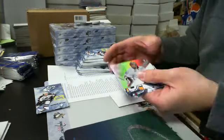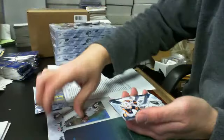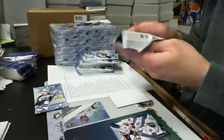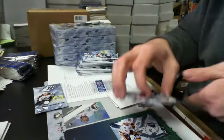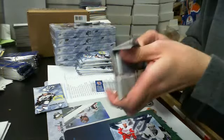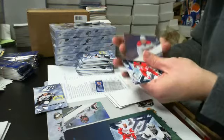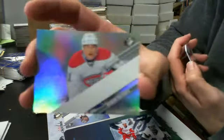We have a rookies. It is a Frederik Andersen for the Ducks. Oh, we got a redemption right off the bat. We'll wait that out till the end of the box. Then we got a rookies. It is a short print, basically 1 in 10 packs, of Brendan Gallagher for the Montreal Canadiens.